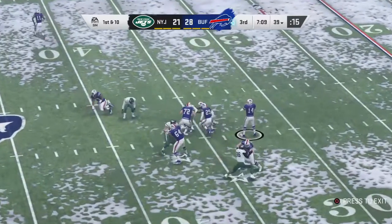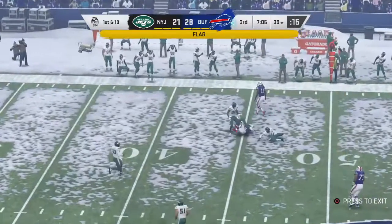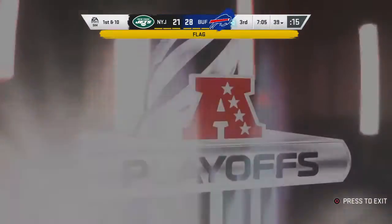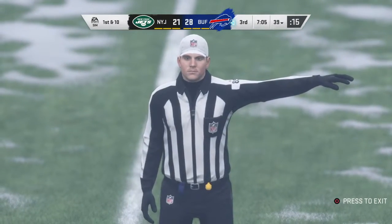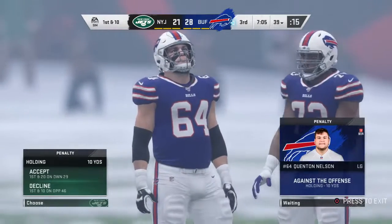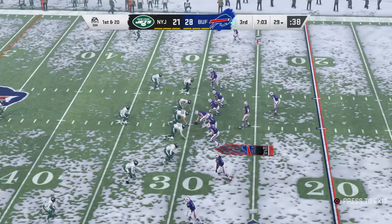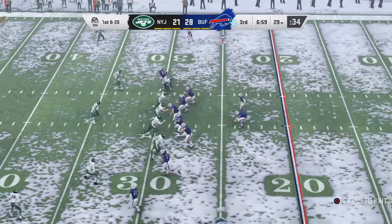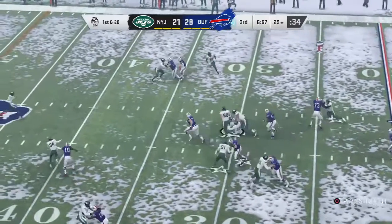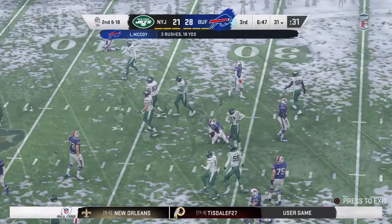A shotgun snap for Darnold. That's caught by Jackson, and he'll be taken down, but not before he works it past the 50. They get the former number 6 overall pick, Quentin Nelson, out of Notre Dame that time. So following the hold, they're in a bit of a hole here with a 1st and 20. And pretty nice work defensively there on the first down run as they hold him to a gain of a couple.